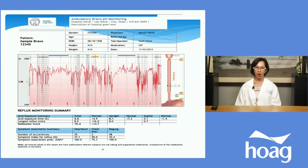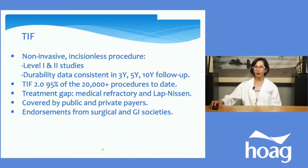At the bottom of that picture, you'll see that we tracked symptoms of heartburn, chest pain, and regurgitation. All those three symptoms correlate with a reflux event. So there is symptom correlation. We can tell the patient when they described heartburn, it exactly correlated with a reflux event. So it's very nice to look at for diagnosis and also good for symptom correlation.